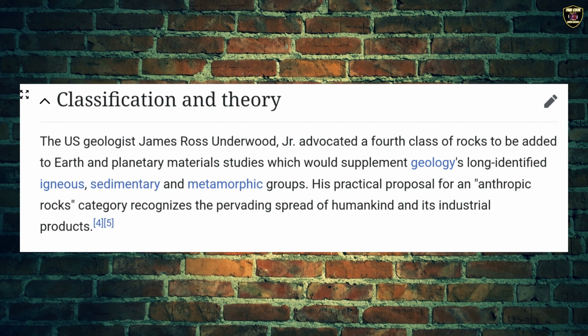So, man-made rocks are real, right? And when you see structures that look like something, nine times out of ten, it's probably a geopolymer mix made by ancients to look like something.